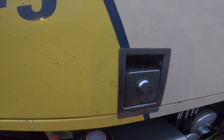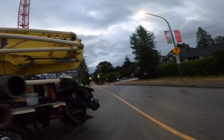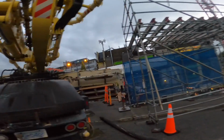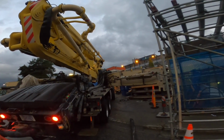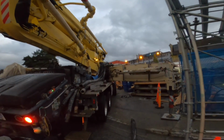Sometimes these bubble levels are a little goofy. One side reads different from the other, so I'll split the difference. Yeah, I don't know if we really want to go up any higher, do we? Or the mixer won't get on. We're right at 3 degrees on this side, so I think we'll take it.